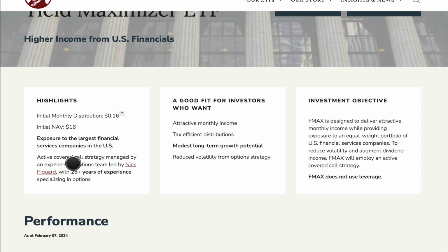Exposure to the largest financial service companies in the US. So even though it's a Canadian fund, the exposure of this is US, and I'm going to show you what the exposure is about. Active covered call strategy managed by an experienced options team, a good fit for investors who want to attract monthly income, tax efficient distribution, modest long-term growth potential, and reduced volatility from the option strategy.